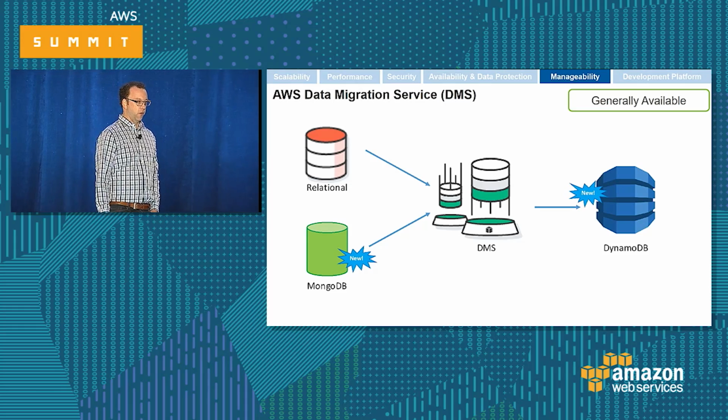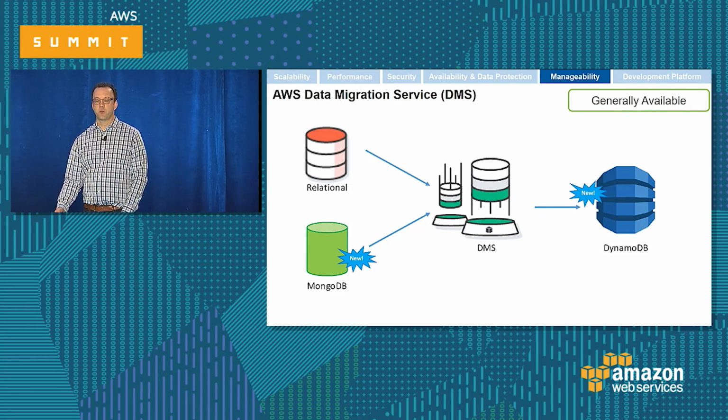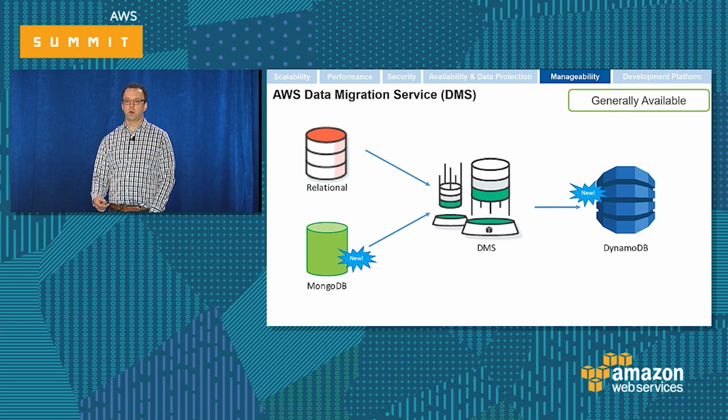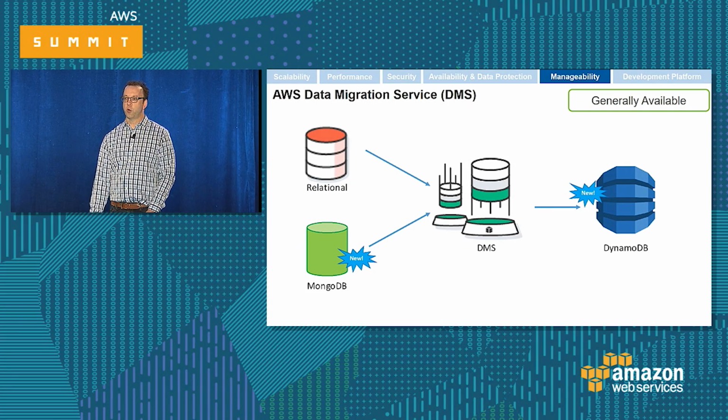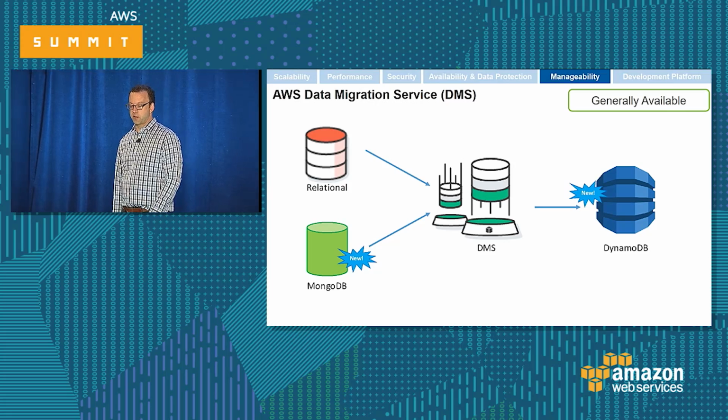But now they added connectors for MongoDB and DynamoDB. So now if you're trying to move whether relational or non-relational data over to DynamoDB, DMS can help you with that. So really looking for feedback on this one. Hope you'll try it out and let us know. And that's generally available.